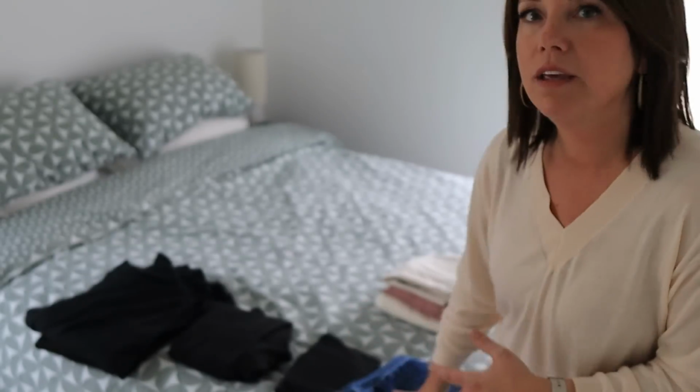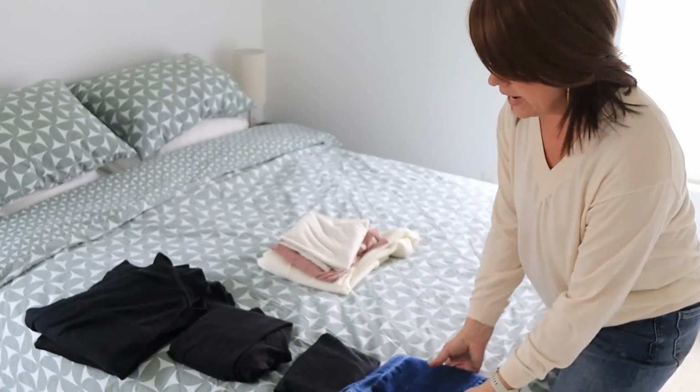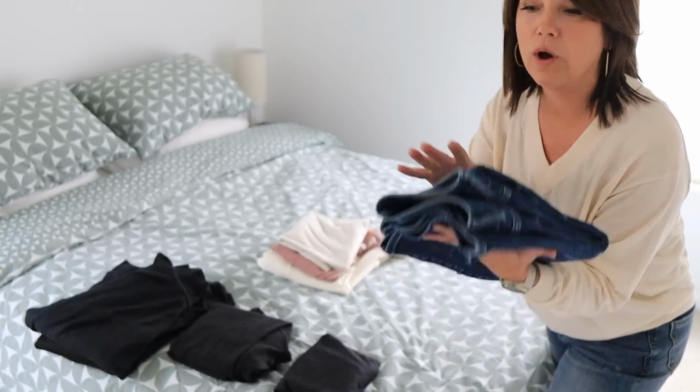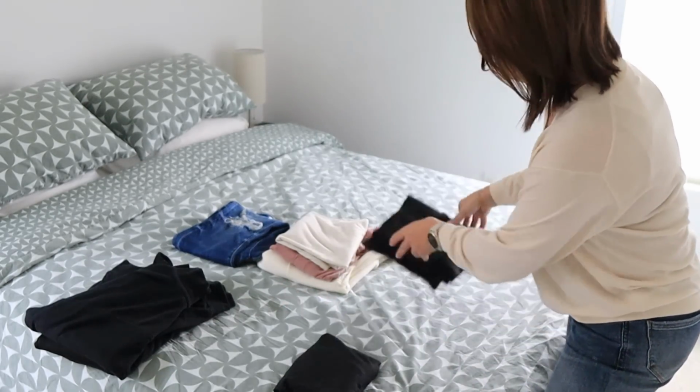And she encourages you to have 33 items, and that includes shoes and accessories and everything. But you do you. I think to start out with, using the numbers 5 and 3 can be great. So 5 tops. I was just putting out my current go-to tops right now. So 5 for top categories and 3 for pants. So I would pick out my favorite 3 pairs of jeans, favorite 3 pairs of leggings.